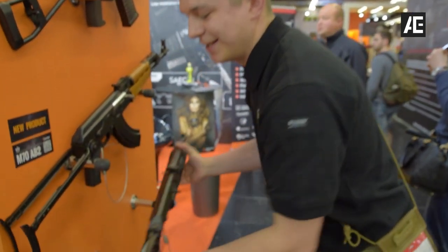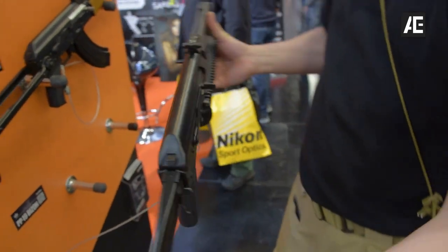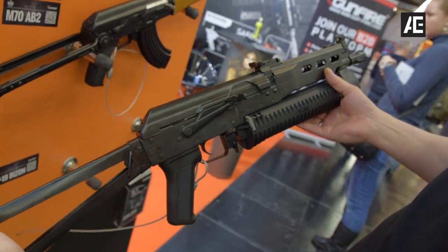Also new from LCT, TP90 Bison. Also made of steel, LCT does not use weak material.